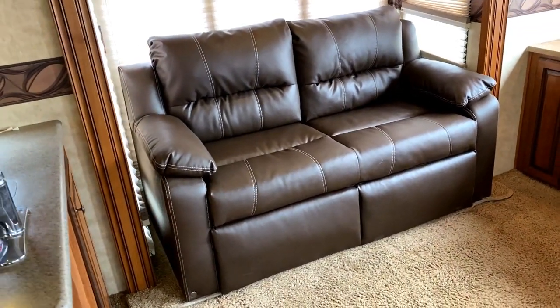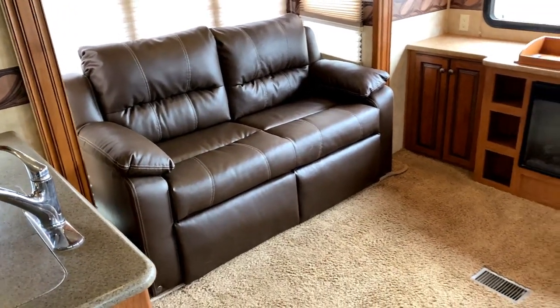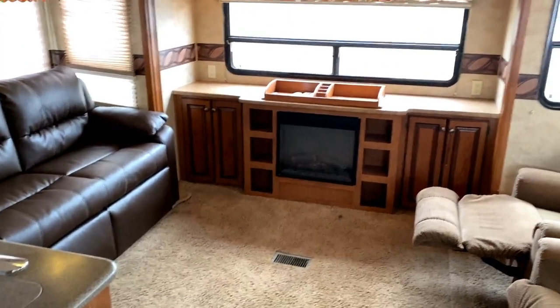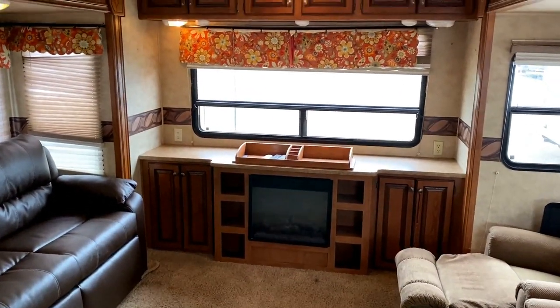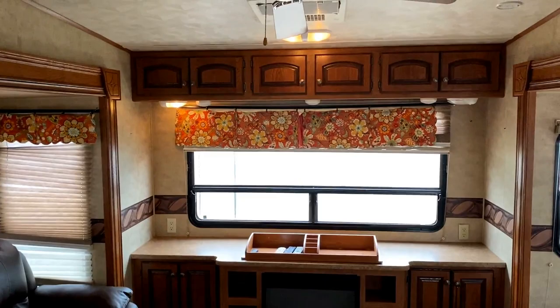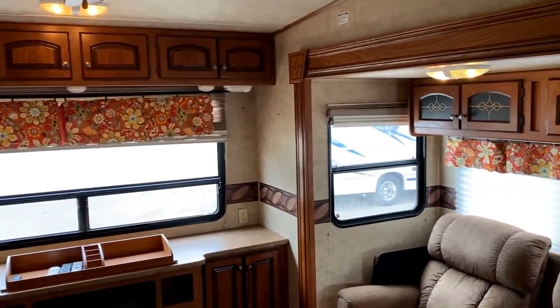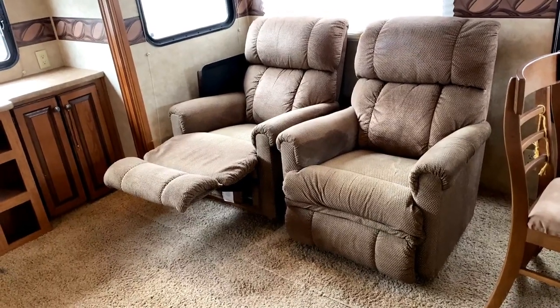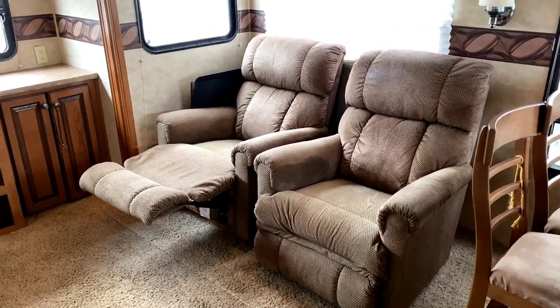Again, that's a trifold sleeper, although it doesn't look like it was really used a whole heck of a lot. Got that rear entertainment over here, and that is absolutely, admittedly, a little bit of what I call a neck wrecker entertainment center, because you are turning your head a little bit, which is one of the reasons that it came with a pair of swiveling recliners instead of just fixed sofas.